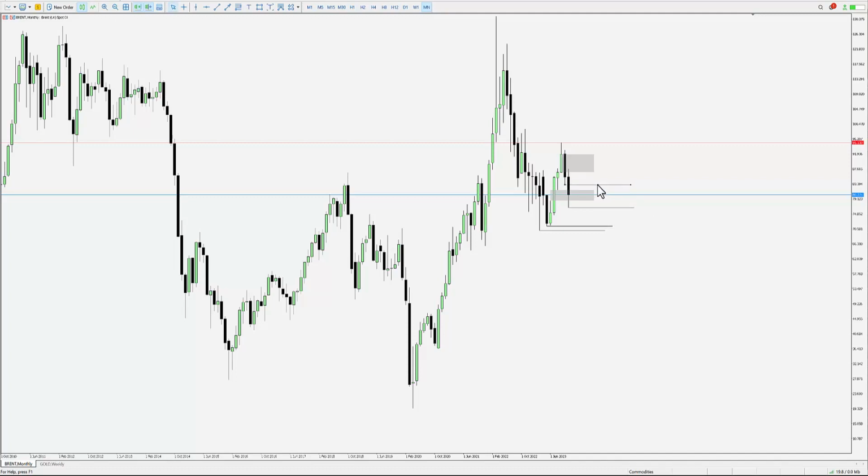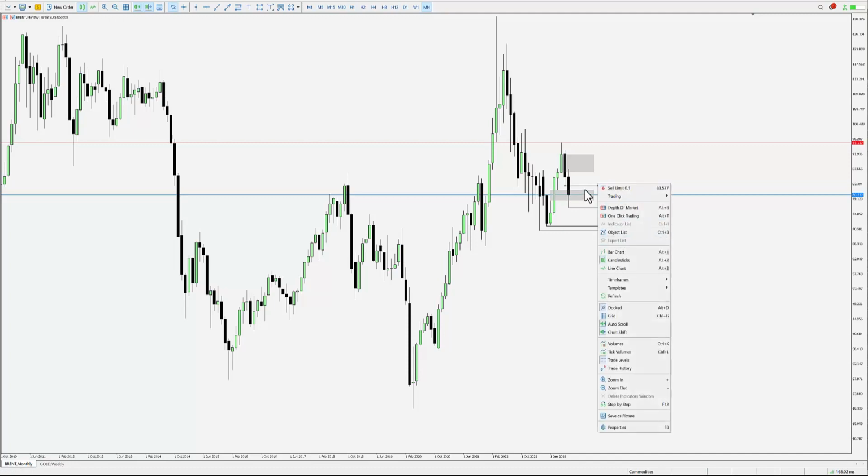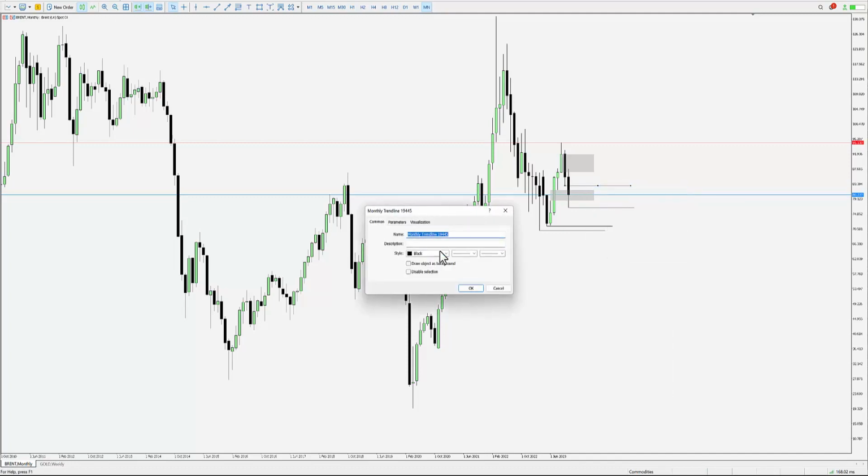That's going to be crucial when the current month candle closes, right? We're going to have a fair value gap. So this low here coming in at 82,978, right? That low, let me just mark it properly.